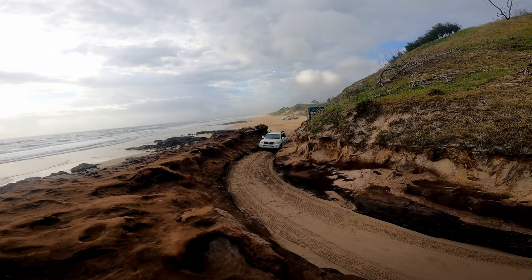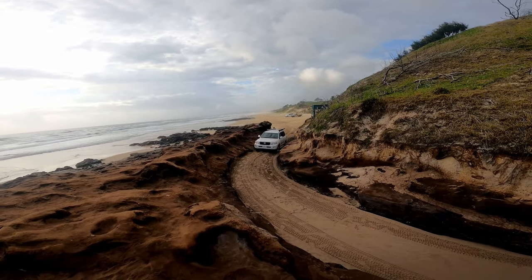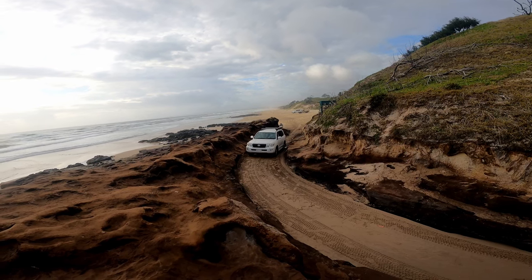Here comes Pete in the big 200. We had not a hope in hell of fitting through there. We were tyres jammed right back in the beginning.